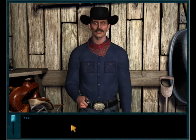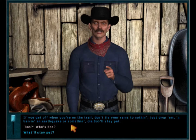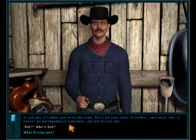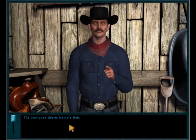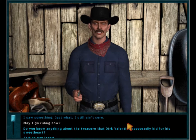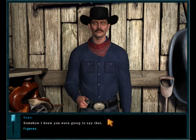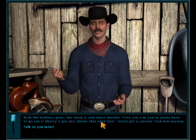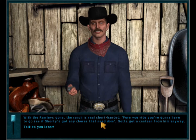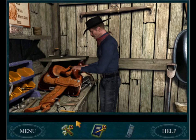Do these horses ground tie? Yep. If you get off when you're on the trail, don't tie your reins to nothing. Just drop 'em. And barring an earthquake or something, old Bob will stay put. Bob? Who's Bob? The bay over there. Name's Bob. That's who I'm putting you on. Did you see the phantom horse last night? I saw something. Just what? I still ain't sure. Well, you'll find out. Do you know anything about the treasure that Dirk Valentine supposedly hid for his sweetheart? Nope. Figures. May I go riding now? Nope. With the Raleighs gone, the ranch is real short-handed. I bet. Before you ride, you're gonna have to go see if Shorty's got any chores that need doing. Gotta get a canteen from him anyway. Talk to you later. If you last that long. Ouch! Uncalled for.